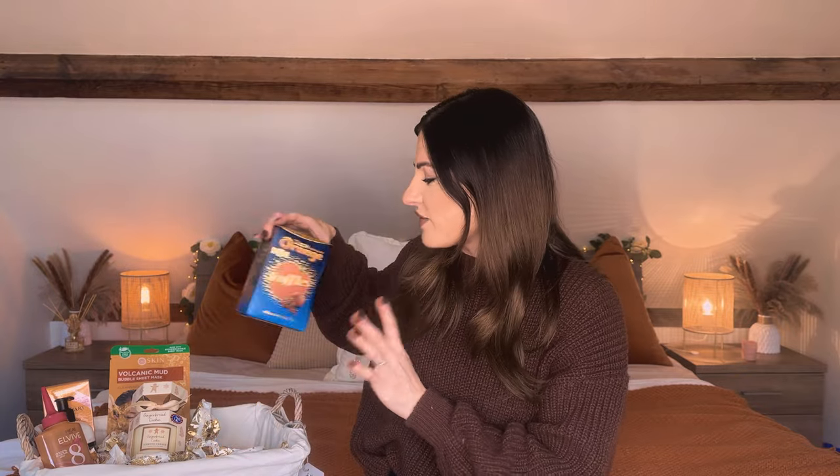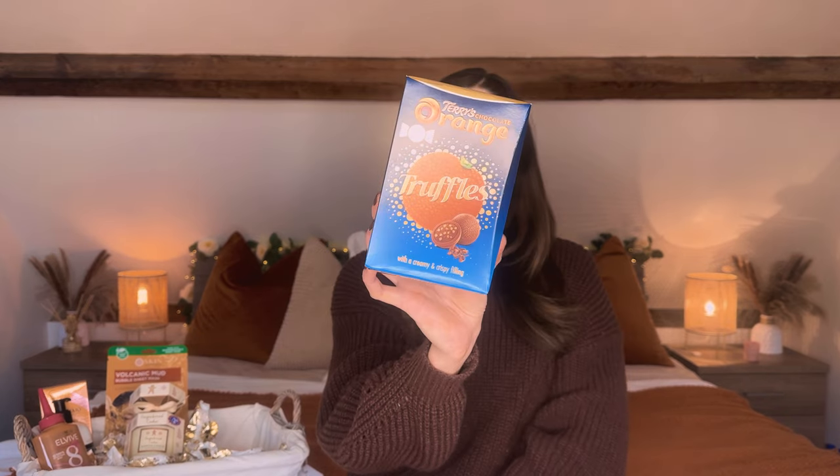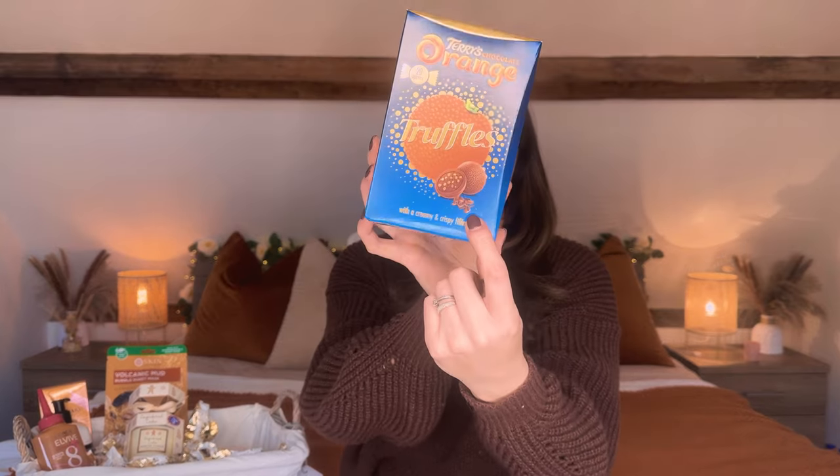Okay, next up, and the reason why we ended up going for an orangey theme with this hamper is because I picked up these. I did have in my mind that I wanted to include Terry's chocolate orange within this hamper, just because I feel like that is the ultimate Christmas chocolate. And I saw these, which are the Terry's chocolate orange creamy milk chocolate truffles, and I thought these looked a little bit fancier compared to just the regular chocolate orange, and they actually look really, really yummy.